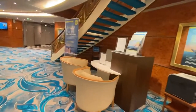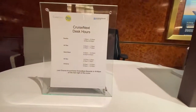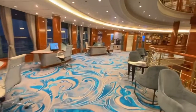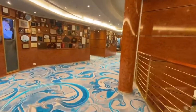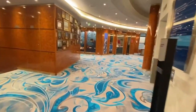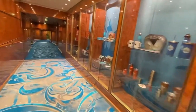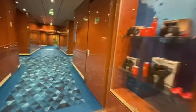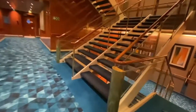Deck 6 is also where you'll find the Cruise Next desk, where you can purchase your Cruise Next vouchers. And also, if you're Platinum or above, you can find out about the events that are taking place on your sailing. So now we're going to make our way up to Deck 7 forward.